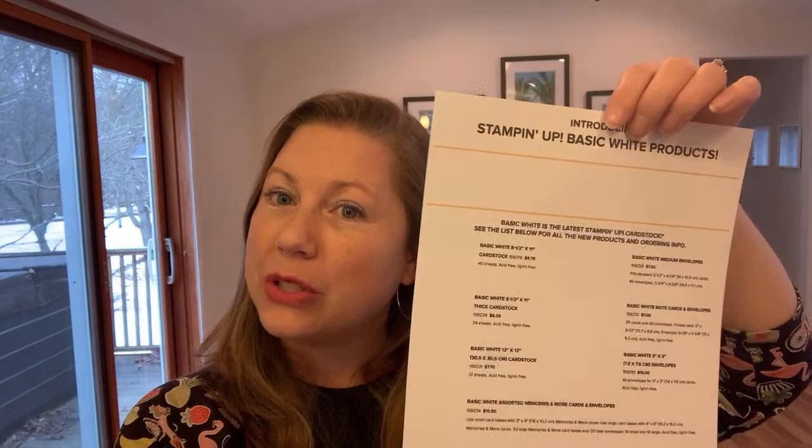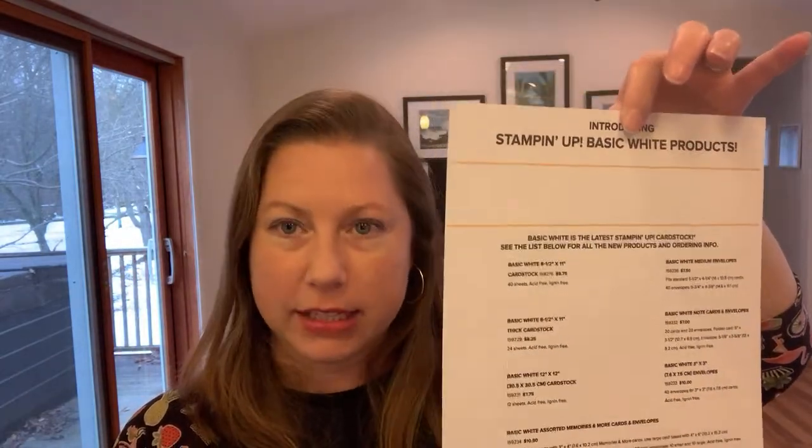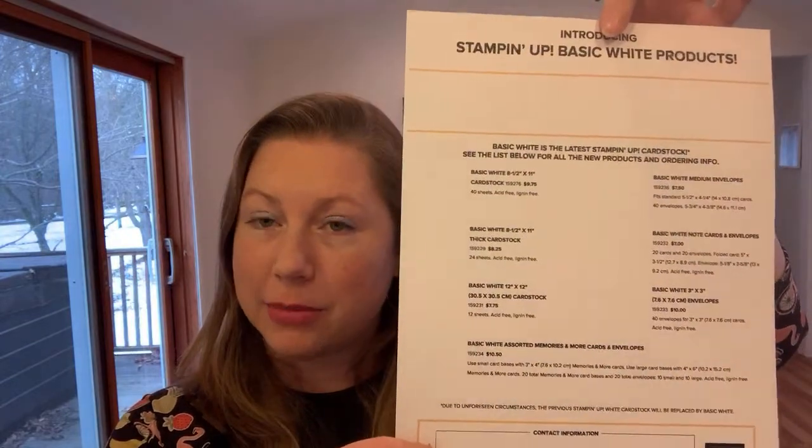So Stampin' Up has found a new supplier and our Whisper White products are now called Basic White. And they do have some new item numbers. So these are all available in the US here in the online store. So yeah, mini celebration, mini catalog, mini machine, Basic White products.